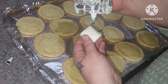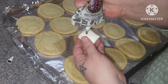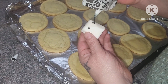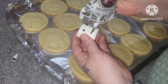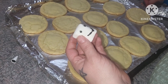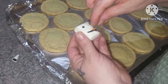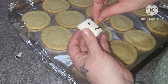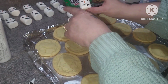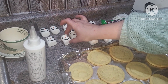Alright, so for our melted snowman faces, I have some of this cookie icing. It's not the easiest to work with, but I had it on hand, so we're making it work. We're doing a dot for each eye. And then a little smiley face. And then for the nose, I'm just using an orange sprinkle. And I'm just stabbing it right into the marshmallow. Oops. Stabbing it into the marshmallow the best I can. It's not easy to work with, but there we go. And these are our little snowman heads, and then I'll show you the next step.